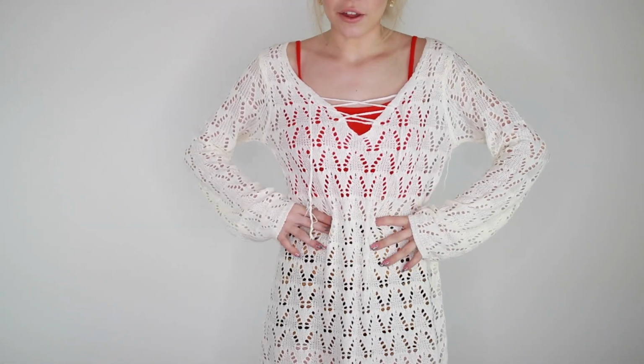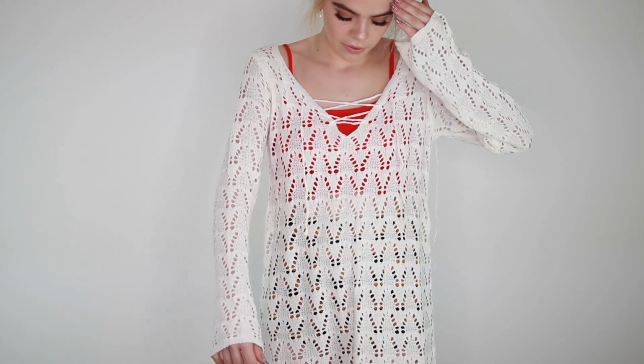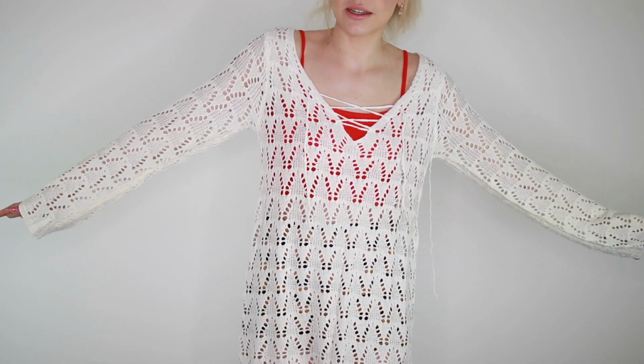It kind of smells weird. I wish it had something to gather around the waist, like a drawstring in the center to tighten it. There's this random string coming from the side and it kind of smells weird. So this is not my favorite piece.